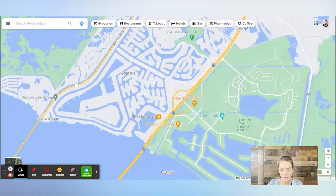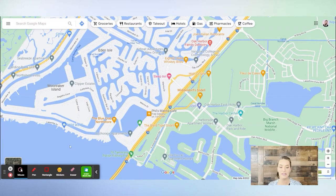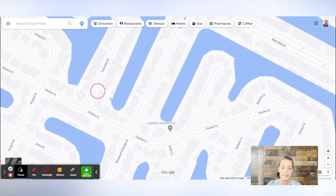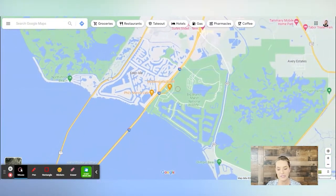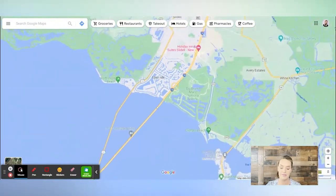So if you zoom in a little bit, the first exit is going to drop you onto Oak Harbor Boulevard. On both sides of the interstate, you'll see that there are waterfront houses everywhere. If I zoom in close enough, you'll see all of these communities and neighborhoods are just packed with the most stunning homes that are on the water. So if that's something that you're interested in, and same with over here, if I zoom in, you'll see tons of homes on the water in this area of Slidell.